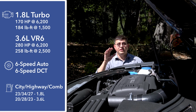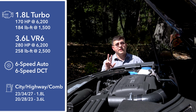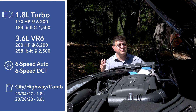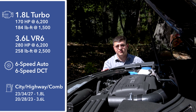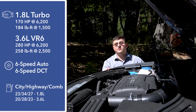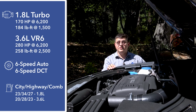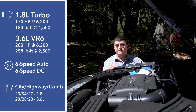For 2017, we no longer find a diesel engine under the hood of the Passat in the United States. That means we're down to two engines. This base 1.8-liter four-cylinder turbocharged engine that produces 170 horsepower and the optional 3.6-liter V6 engine. That's one of the few remaining V6 engines that we find in the mid-size sedan category because for 2018, the Honda Accord is actually losing its V6. Power output for the optional V6 engine comes in at a healthy 280 horsepower.